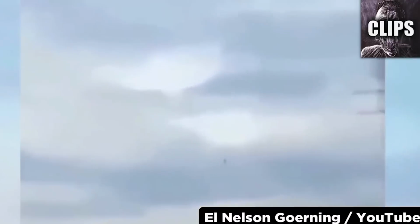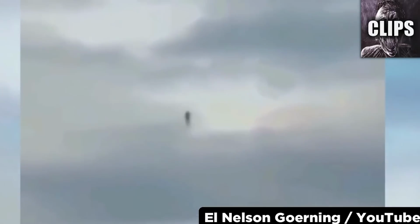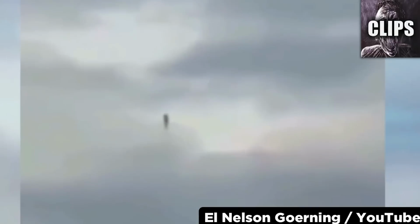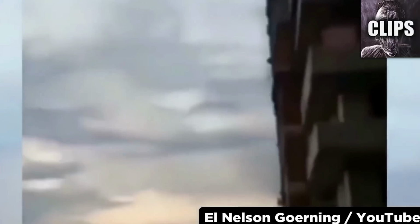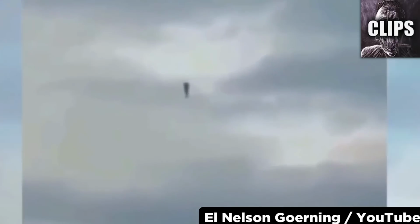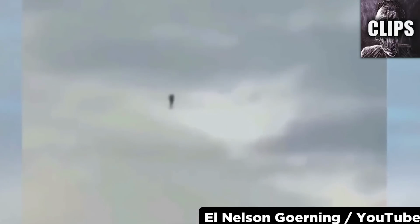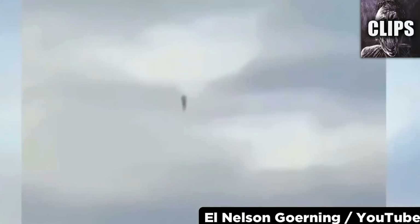It's a bird, it's a plane, it's a humanoid figure in the sky. Posted by L. Nelson, Gonering in October of 2017. This mysterious humanoid was caught flying or floating over Sydney, Australia. The sighting lasted all of 5 minutes, with this figure disappearing and reappearing as the camera zooms in and out.